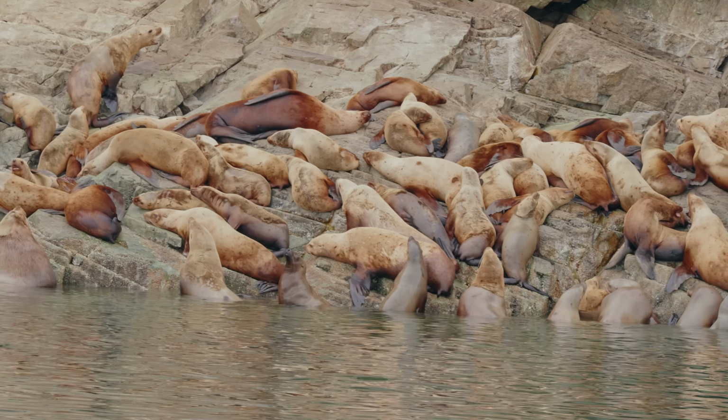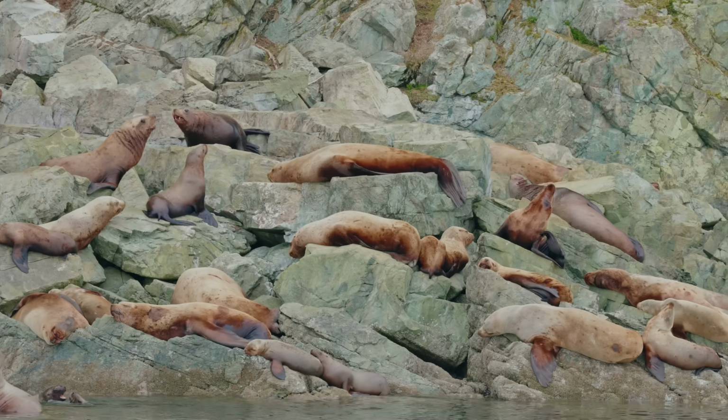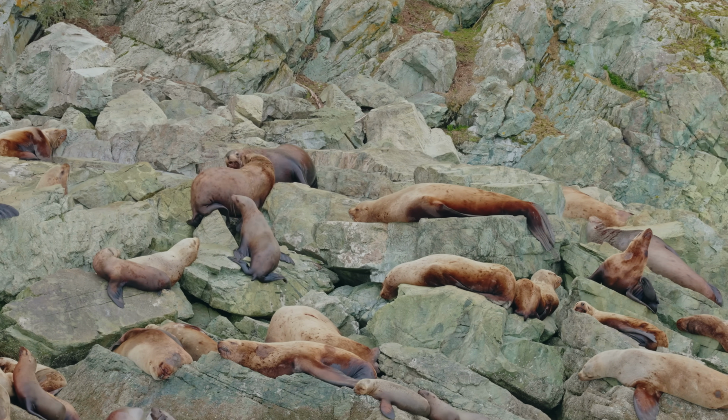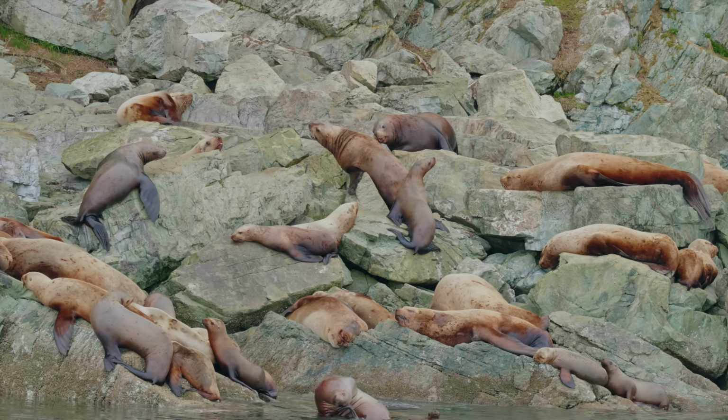Not only whales, but we've got sea lions as well. We heard them before we saw them. They are so loud, you can hear them all on the rocks. There's absolutely loads of them. They're amazing, wow. Absolutely amazing. It's so cool to get so close to the nature.